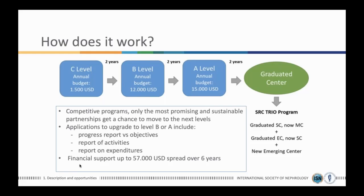So how does it work? When pairings start, they start at level C, which has only a very small budget of $1,500 per year. And then, assuming they're making reasonable progress, they can progress along to level B and level A. You can see from the slide that at level B, the budget is $12,000 per year, and at level A, it goes up to $15,000. And of course, as we mentioned, there's the option of developing a trio and starting again in the program later on.